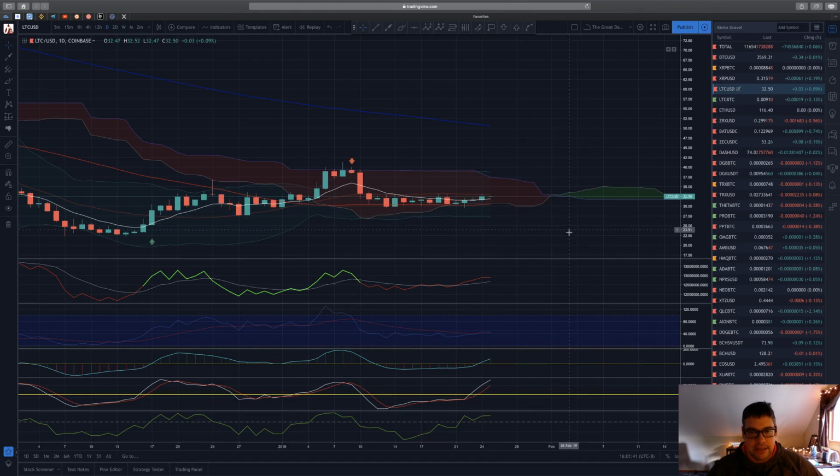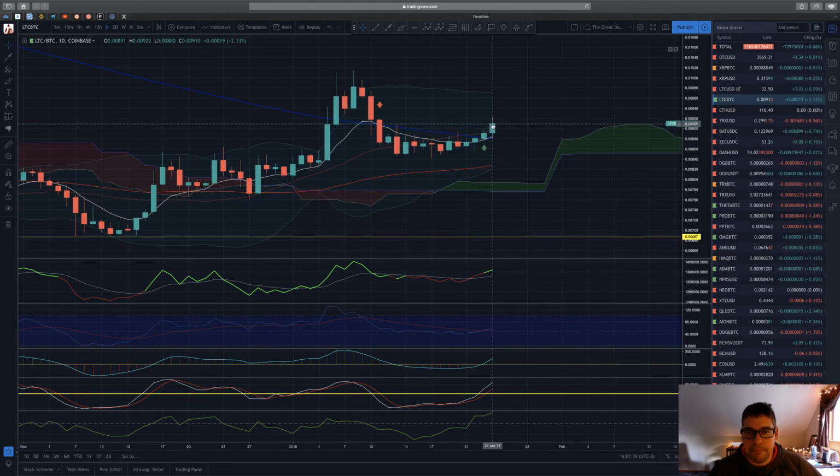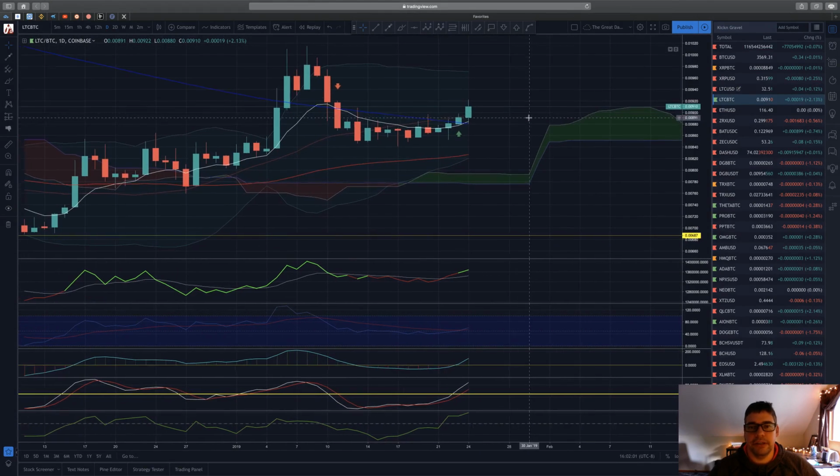I'm going to say let's just hold off. We need a full open and close above that 9 to call it. And there's a lot of good news here. I would like to see more increasing volume to the upside, but it's not there yet. So let's check out LTC BTC. Power move right here, looking good.